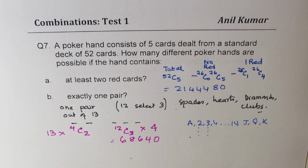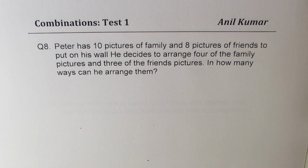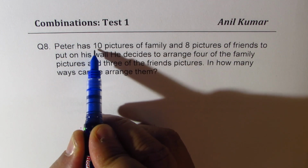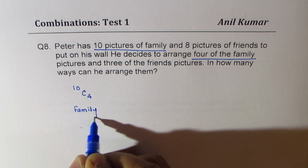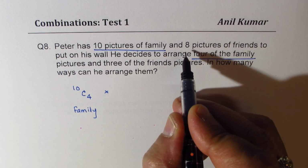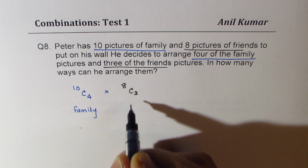Now let's move on and take a solution for question number 8. Question 8. Peter has 10 pictures of family and 8 pictures of friends to put on his wall. He decides to arrange 4 of the family and 3 of the friends' pictures. In how many ways can he arrange? So we are selecting from 10 pictures of family, he is selecting 4, right? So that means 10C4. This is of family. Times from 8 pictures of friends, 3 friends. So that means 8C3. This is friends.